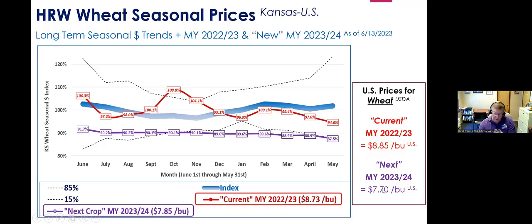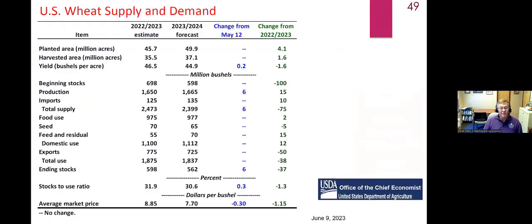Next marketing year, that's the one we're in now as of June 1, 770 projection by the USDA. Futures just a little bit more optimistic, about 785. So not too far off. Futures are a little bit more optimistic than the USDA projections. And you can see 44.9 bushels per acre. There's the projected crop size, exports. Note the weakness in exports from 775 down to 725, down 50 from year to year.